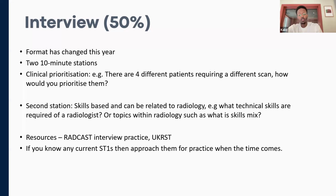In terms of resources, there are organizations that offer a lot of one-to-one or group interview practice, such as Radcast, UKRST. But I think the best thing to do would be, if you know any ST1s, then approach them when the time comes and do a few practice sessions with them. And hopefully you will be all right, inshallah. I think the interview section can be a whole talk in itself, but I'll leave it at that for now.